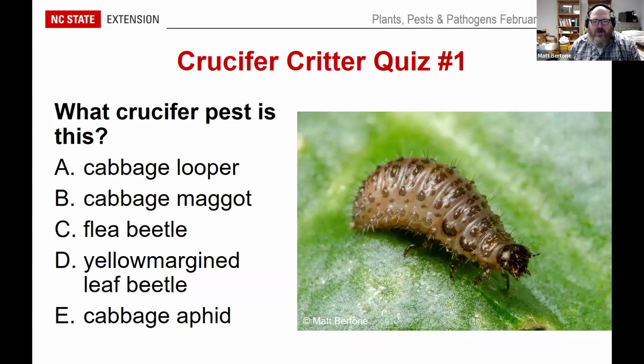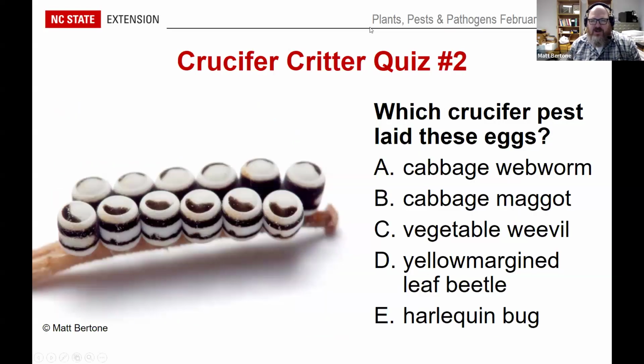All right, I'm going to end the poll there. And basically, we have the majority of people, 45%, saying it's a cabbage maggot. Then next most is cabbage looper and then cabbage aphid. Okay. So I'm not going to give the answer until we revisit these at the end. And what I'm going to do is move on to the next quiz.